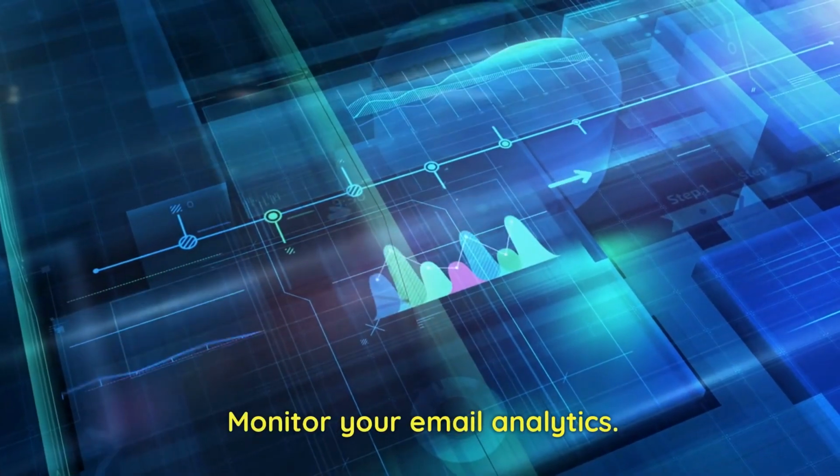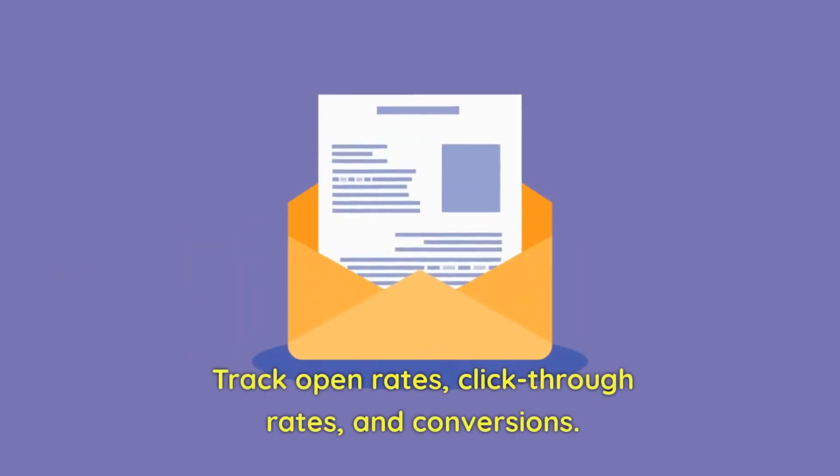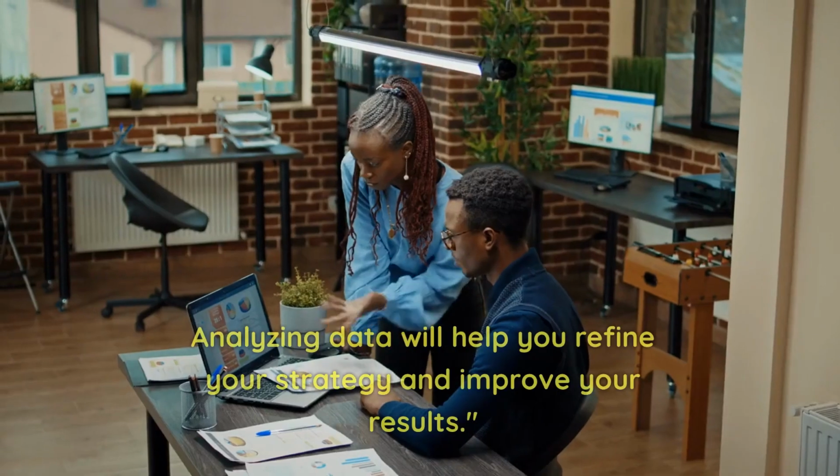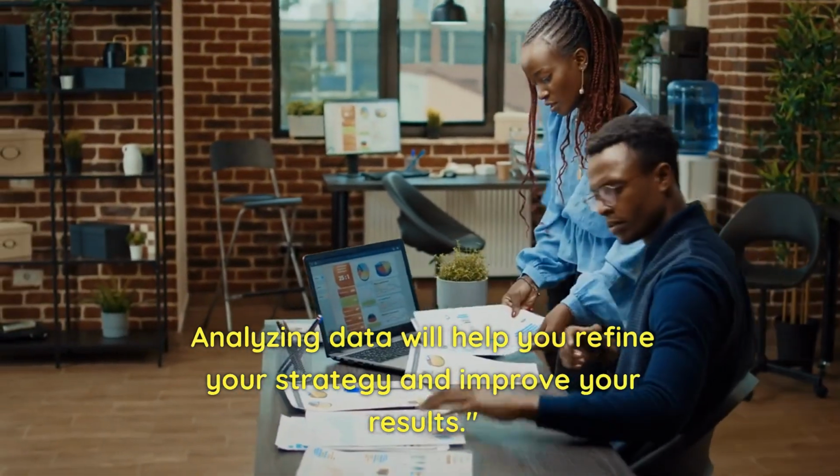Monitor your email analytics. Track open rates, click-through rates, and conversions. Analyzing data will help you refine your strategy and improve your results.